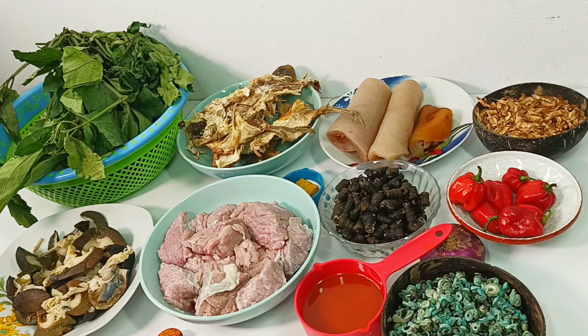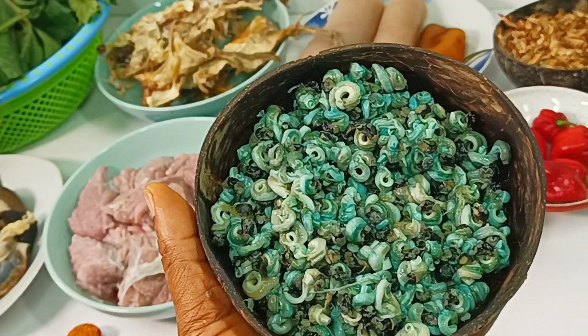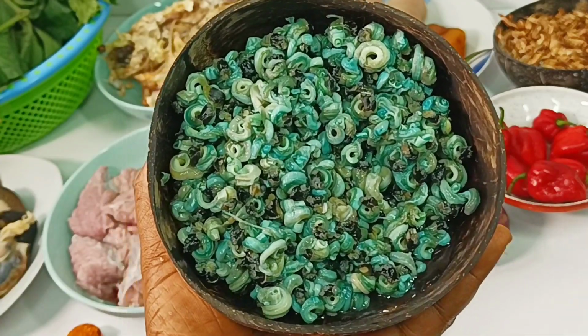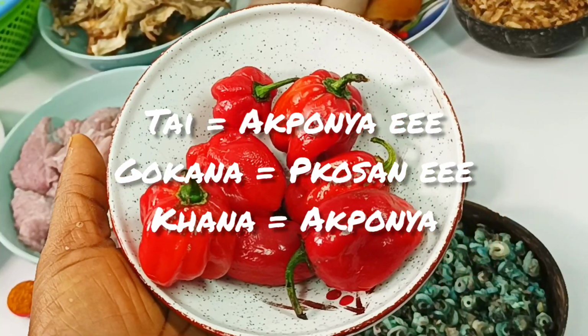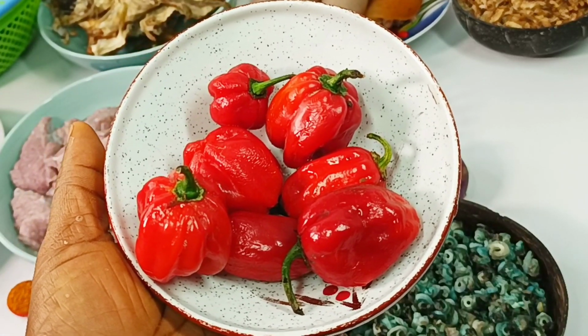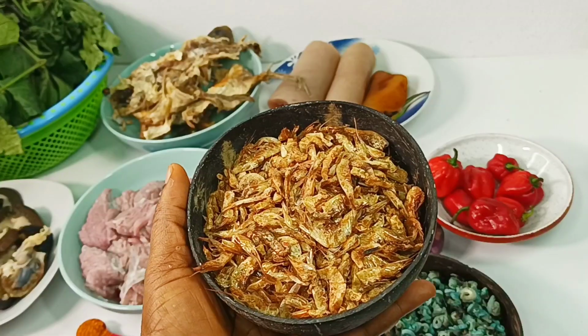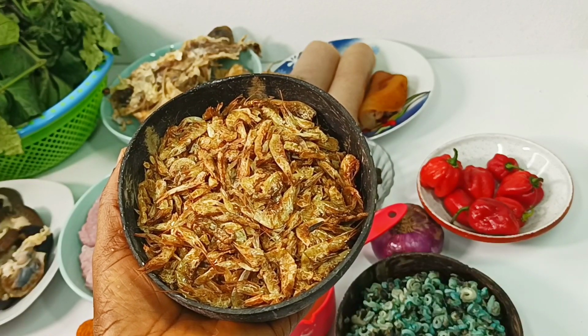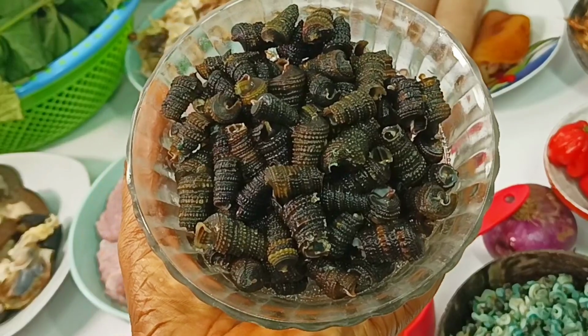And this soup is a native soup from Ogoni. Ogoni is an ethnic group in River State, Nigeria. Yes, this is a native soup. In Thai, it is called Akponyaee. In Gokana, it is called Kposan. In Khana, it is called Akponya. So these are the ingredients. It is unique. It is tasty and nutritious.